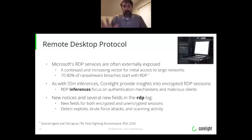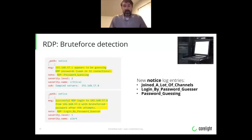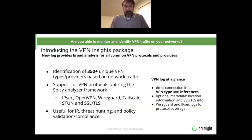And just a couple more slides talking a bit more about that. Most ransomware breaches start with something like an RDP entrance into a network. And so having the visibility to say, huh, for instance, here's an example of one of our brute force detections. A particular computer appears to be guessing passwords and then they successfully log in. So this is kind of a red alert. Okay, someone's guessing passwords, no big deal. Maybe it's just someone knocking on the door. Maybe it's one of our vulnerability scanning tools. But now someone's logged in, and that means they tried 936 times on a single IP address, and then they logged in. So this is an amazingly powerful tool that uses both unencrypted and encrypted analysis for RDP to be able to determine this sort of activity.